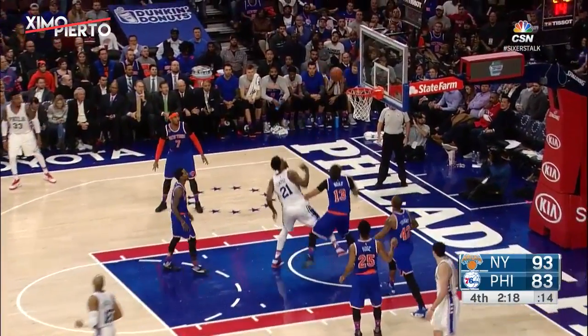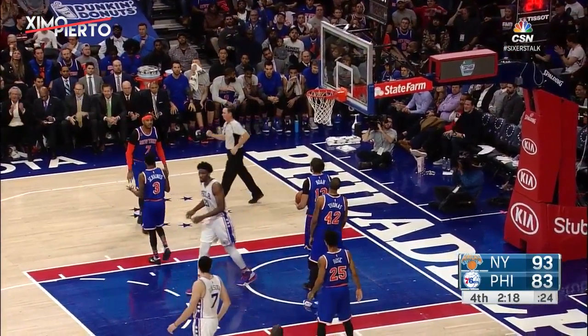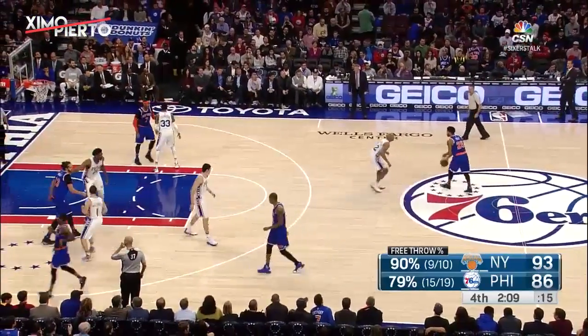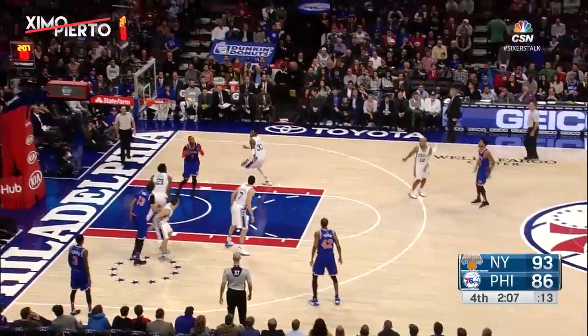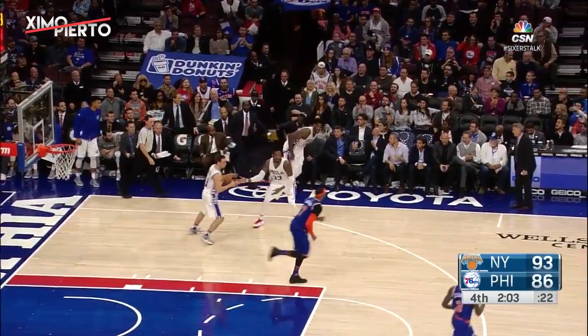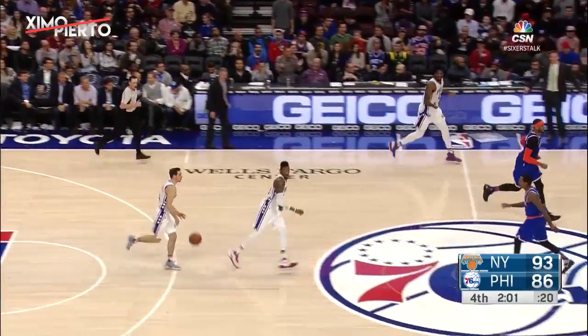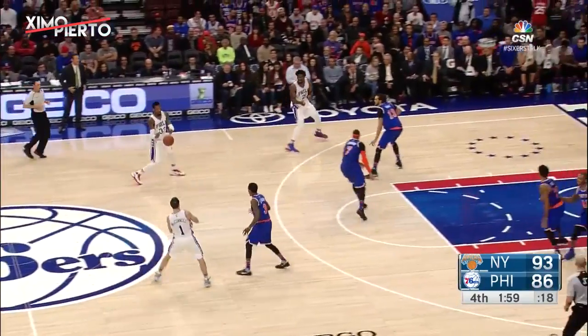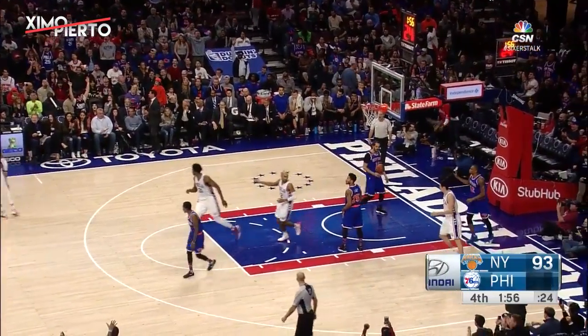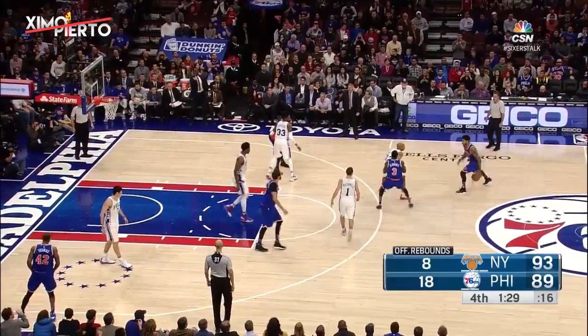Embiid has Noah. Euro steps on him. Count it and a foul. Anthony, the lob for him, diagnosed beautifully by Embiid, and he's able to save it as well. Well done by Joel Embiid. Even better save by Lloyd Pierce, one of the assistants on the sideline. With a minute 30 left.